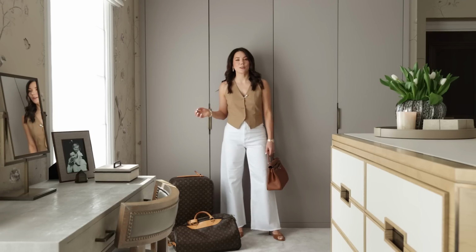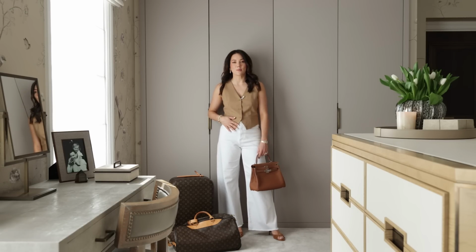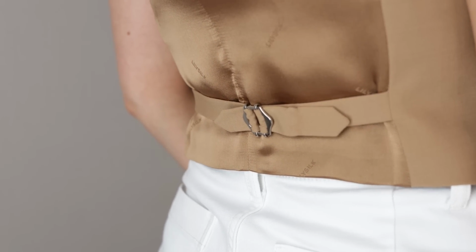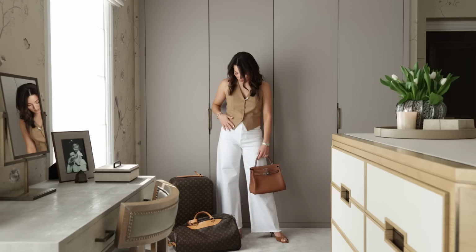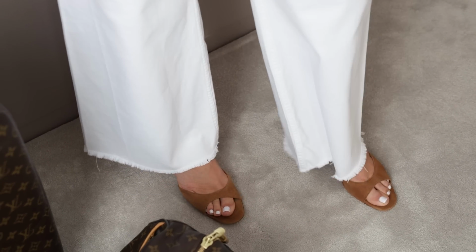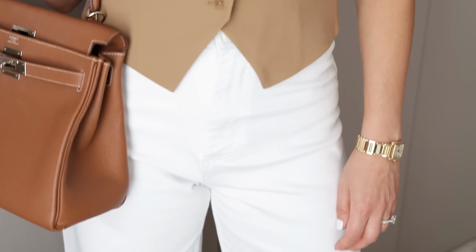For outfit number 2, I've got this waistcoat from Lily Silk. I'm loving a waistcoat at the moment, and I particularly love this one because it's very cinched, and you can also tighten it at the back if you want to make it more fitted. I love the colour combination of tan and white, so I've combined it with some white jeans, my Kelly, and some suede tan shoes. Perfect outfit for summer.